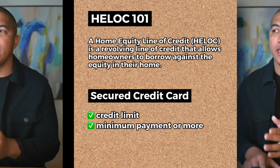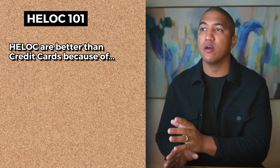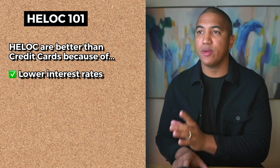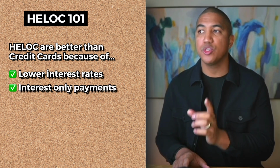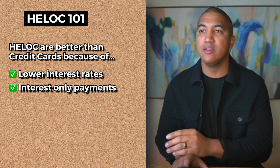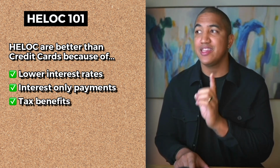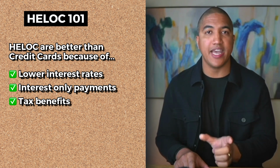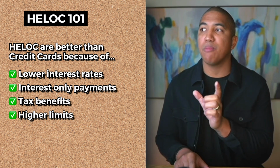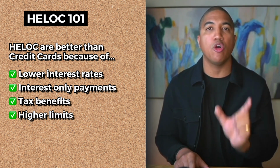Now, credit cards are great, but what makes home equity lines of credit stand out in comparison to a traditional credit card that you would get at a bank is lower interest rates, typically half of the rate of a credit card. Interest-only payments, which the majority of credit cards don't allow. You'll have to pay the interest plus 1% of the balance. Tax benefits: if HELOC funds are used for home improvements, then you can deduct the interest payments off of your taxes. And higher limits. Credit card limits are determined by your credit and borrowing history, versus a home equity line of credit where the limit is determined by your home's value.